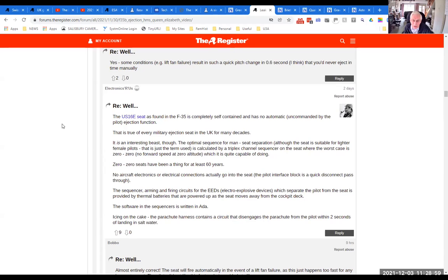It's an interesting piece. The optimal sequence for man-seat separation is calculated by a triplex channel sequencer on the seat, where the worst case is zero, i.e. no forward speed. Can I ask, Richard, why we still have manned aircraft? Wouldn't drones do the job now?